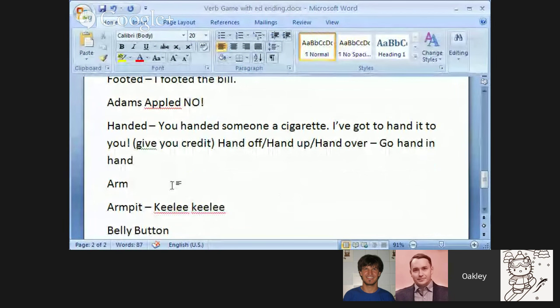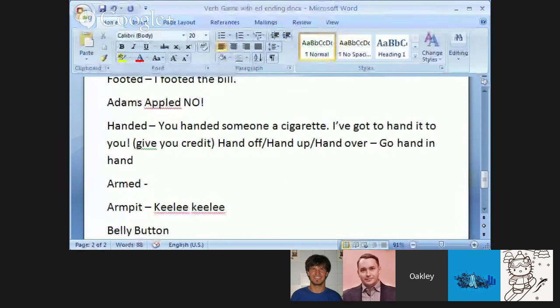Sasha, about armed. I don't know exactly, but probably it deals with the word army. These two words have the same root. Kind of. Yeah, you're on the right track. I don't know how I can use this word.